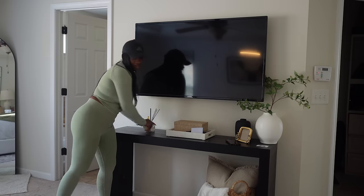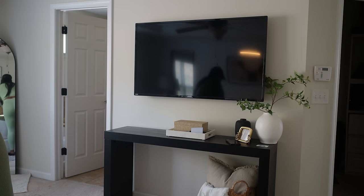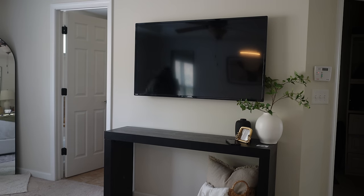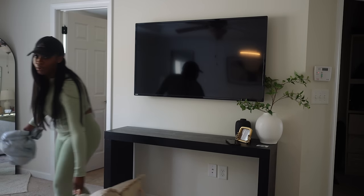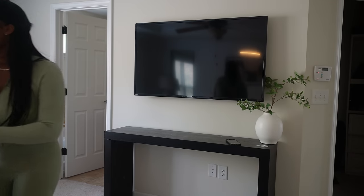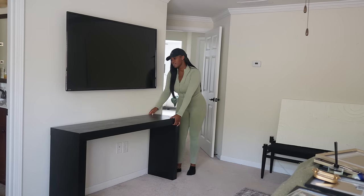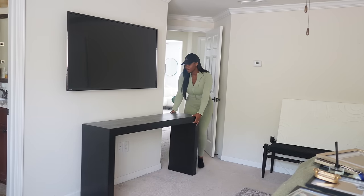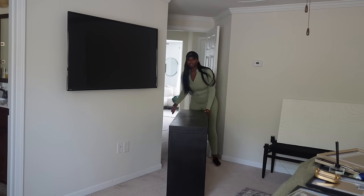Y'all can watch me struggle to bring the one thing in here real quick. The reason we're moving that in here is because we finally got a TV console to go in there, so we can finally actually put the dresser in the bedroom. First things first, we're gonna get this one out of here, and then we're gonna pull the other one in here. That one is super heavy, so wish me luck, y'all.